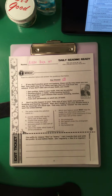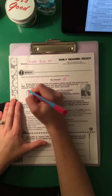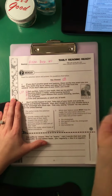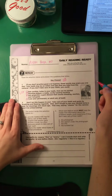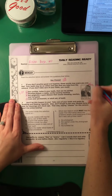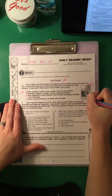Our next step is to scan the text. Good job. Hopefully you said that. We've got our bulleted list right here. And remember those bullets, they always just list some important things that the author wants you to notice. On this side, I see that we have a photo. And at the bottom, what always tells us what's going on in the photo is called a caption.